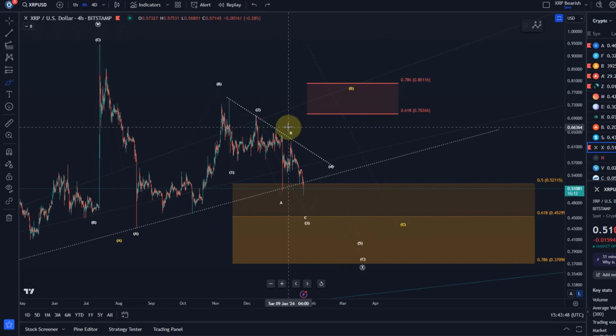In both scenarios, I don't really have a very reliable trade setup short term. Yep, the support areas are clear. You can watch there for a potential bounce. But again, I have to mention it again, there is no impulse anywhere. And without an impulse, this is highly unreliable price action.